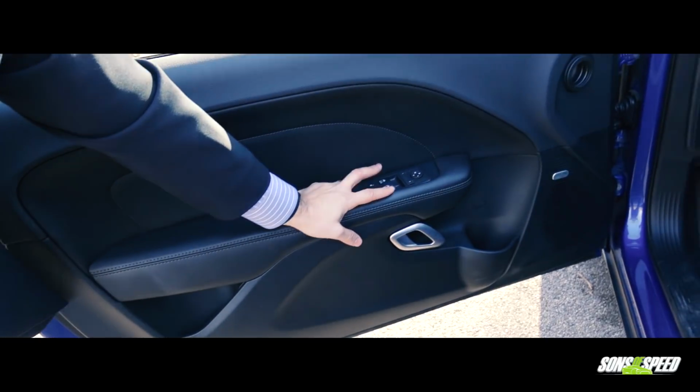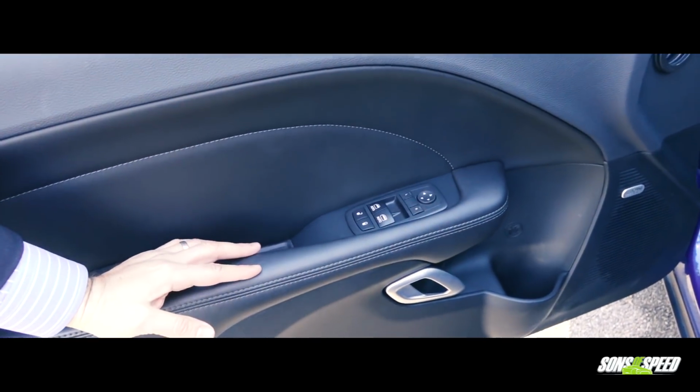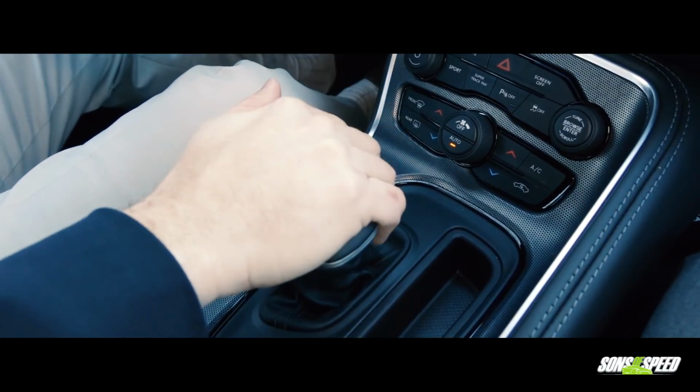And the other thing is that these windows are both auto down, but not auto up. This car is almost $40,000. It needs to have both auto up and auto down. This actually feels great when you're using it.